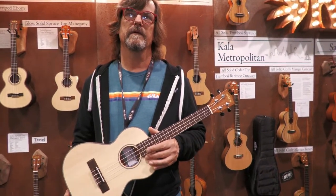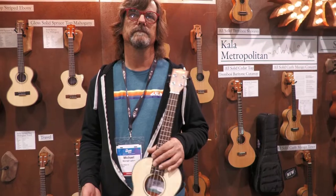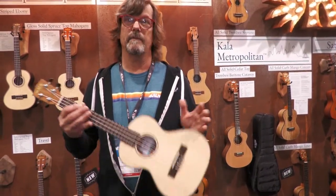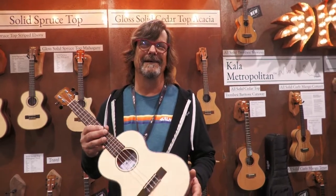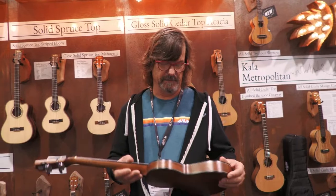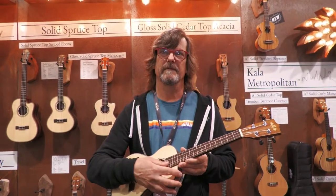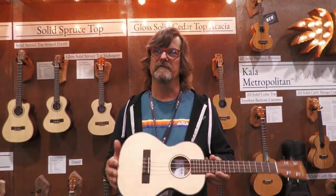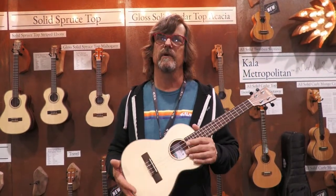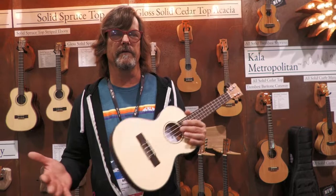We have so many, but one of the bestsellers, I should say, that when people think Kala, they think of that instrument. Well, hey, I happen to have it right here. It's a Kala Travel, thin body, arch back. It's got a lot of sound for a real skinny ukulele, and I guess we could be known for that, among other things.